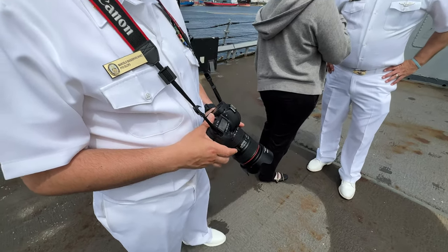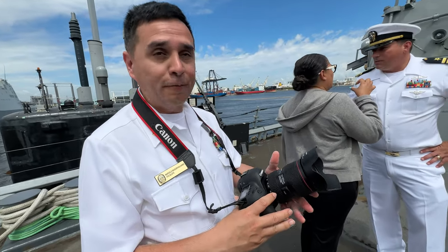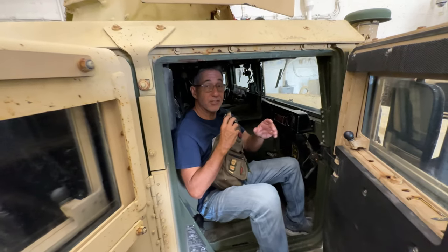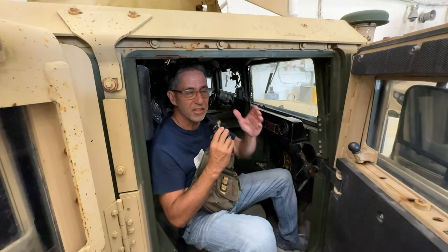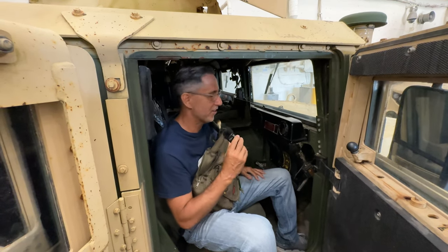They give you a good camera, I'll say that. I can capture a few moments. Guys, this is a barefoot first. Here I am, sitting in a Humvee in the USS New York.